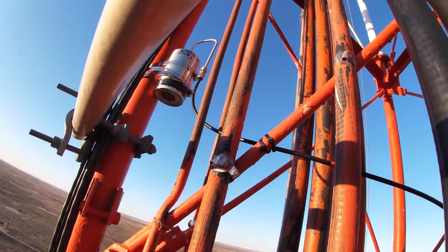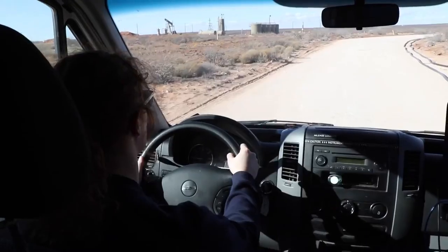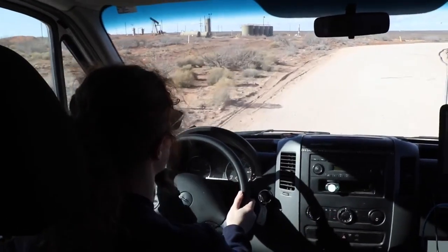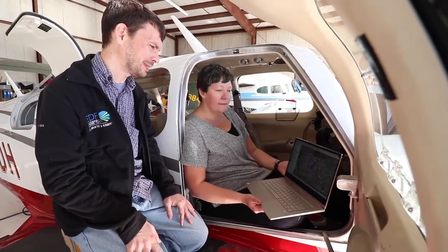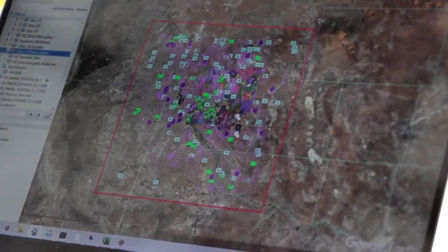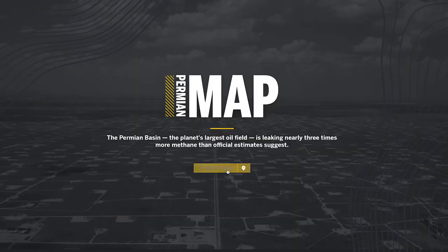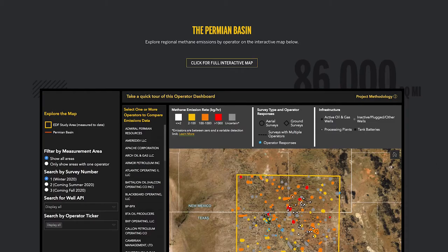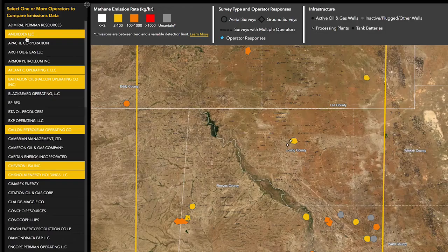With all these different levels of measurements, you have satellites, you have airplanes, you have ground teams, it's like a puzzle. By understanding emissions at these different levels, we'll be able to really understand patterns as quickly as possible. The emissions data, including the identity of sites with detected emissions, will be placed on a website that will allow the public, oil and gas companies, and regulators to view the data and hopefully take action.